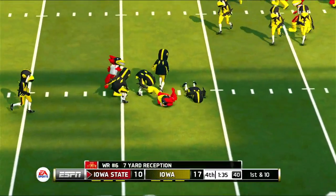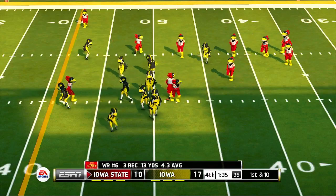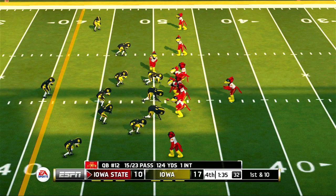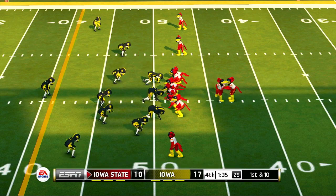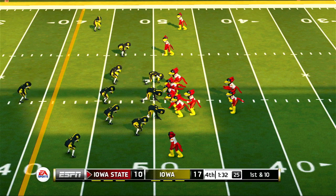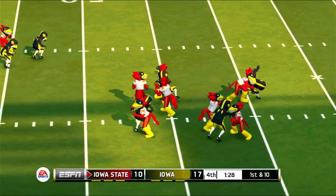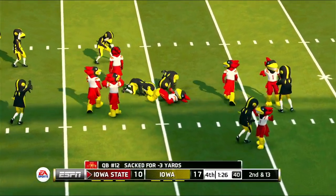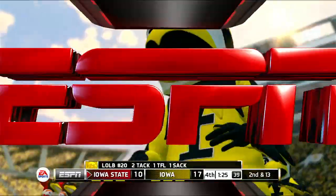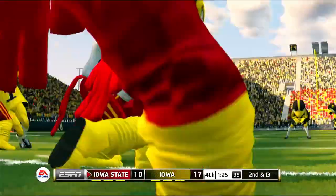And he's level at the 49. That's a gain of seven on the play. First down. Scrambling around, and they get the sack. You can't take sacks like that as a quarterback. You just can't. If you can't find a receiver, get out of the pocket and throw the ball away.